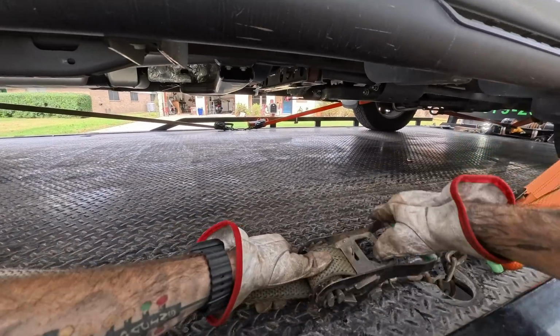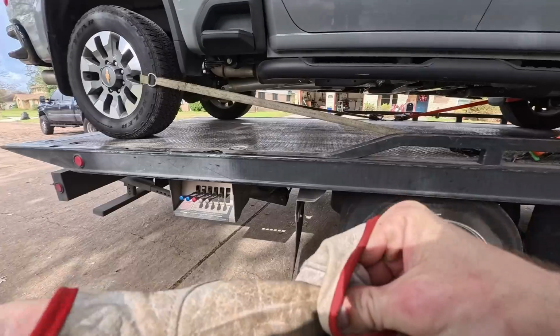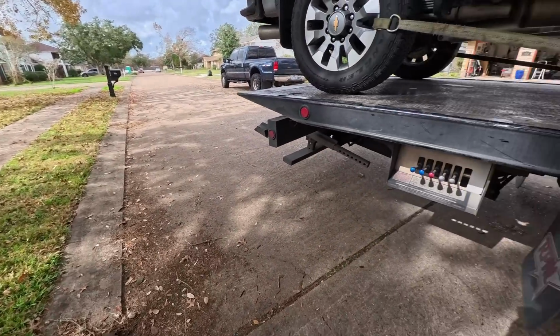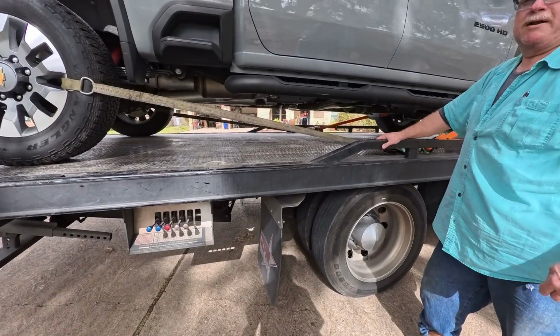But that GM roadside assistance. Yeah. And I called them up, and they said, well, you got to go through this link. I said, I don't want to go through the link. I want to talk to somebody. Right. Every time they switch me over to somebody and hang up.